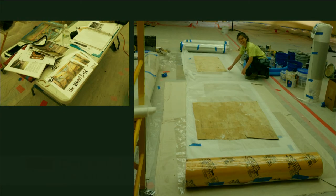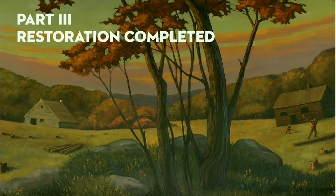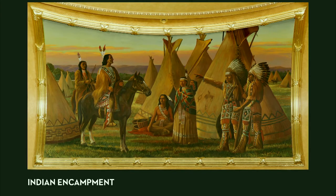So the project, as I said, started in December of 2016. We had substantial completion in the summer of 2017. And then after the scaffolding came down, we had our final mural. So the next series of slides really just show you the completed murals as they exist now, kind of starting with mural number one, the Indian encampment.